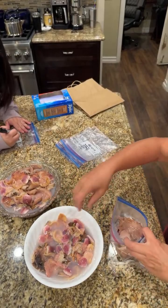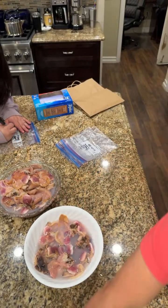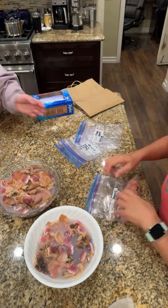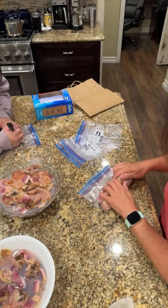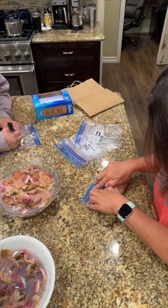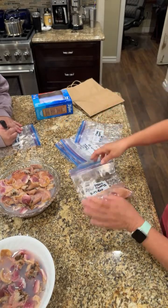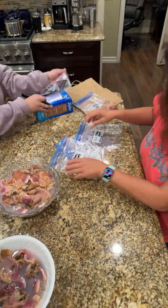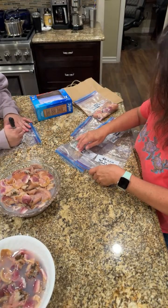So I like to package 2 clams per bag. If they were smaller, I'd do 3 or 4, but these are pretty good size. And then I like to try to take out as much of the air as possible. So I roll it up, seal it. And there we go, 2 clams. Throw them in the freezer, and then it's easy to take out a package and make clam chowder.